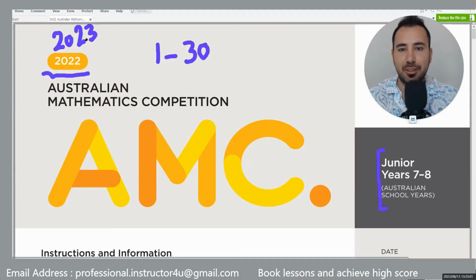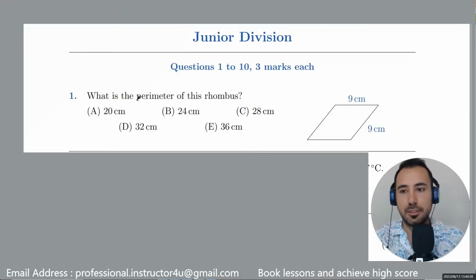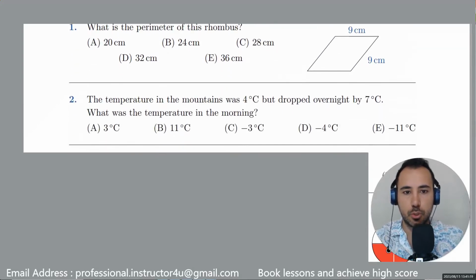Okay, now let's start. Let's start off by doing the first question. What is the perimeter of this rhombus? Perimeter is going to be the edges added together. So obviously this will be 9, this will be 9, and 9 times 4 will be 36. Okay, so let's move on to the next question, question 2.